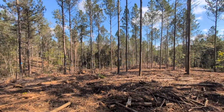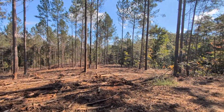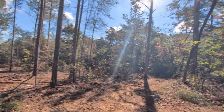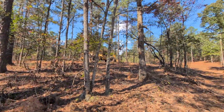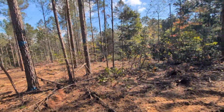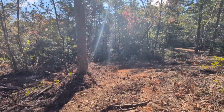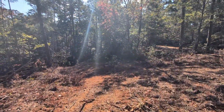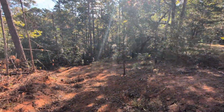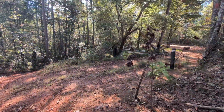So this is what it looks like when you have some logging, and it looks like they're just thinning the forest. This area is becoming more and more populated. So I don't know if it's just forest management or if it's actual timber cutting. No clue. But this is the actual entrance to the trail, which we did not come through. I parked a little bit down the road, not even a quarter mile.